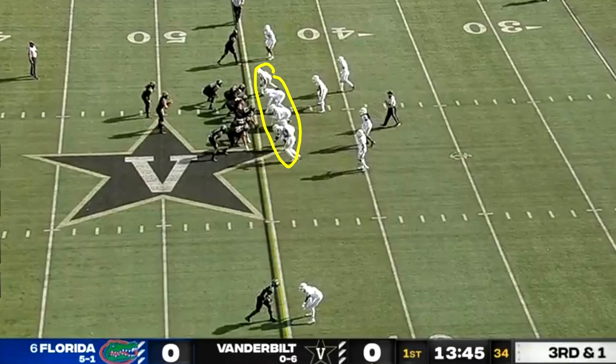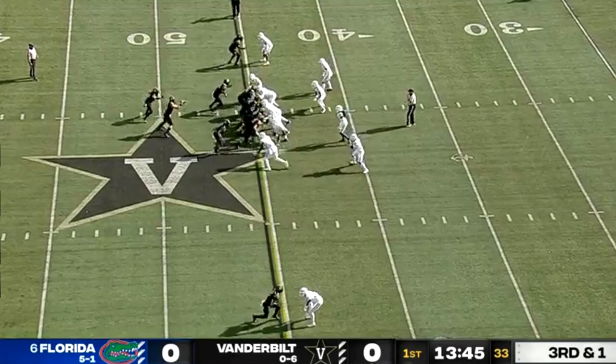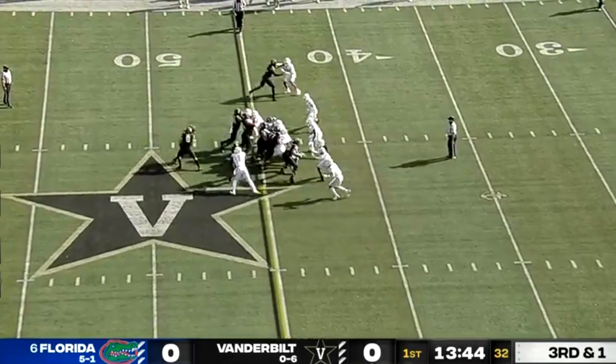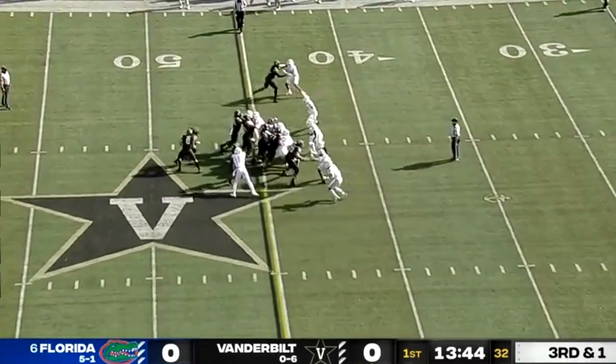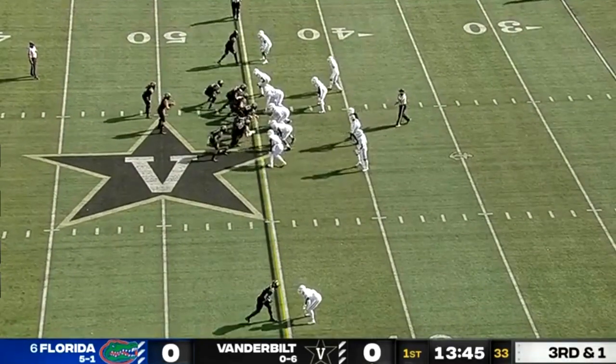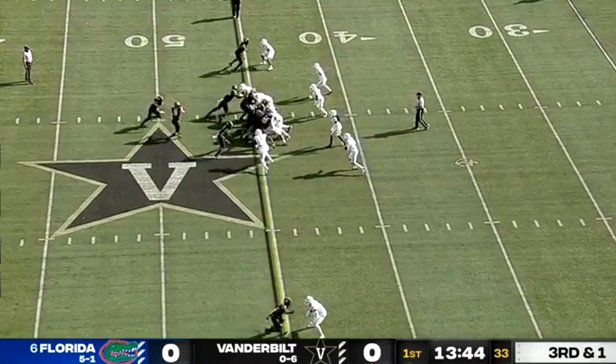Make them do it. Instead, Florida is going to play extremely conservative on this early game 3rd and 1 by leaving 4 guys off the line of scrimmage, making it nearly impossible for them to stop what Vanderbilt's about to do. It would take a heroic effort for the defensive line to stop this. There's just not enough bodies on the line of scrimmage. You cannot count on 5 guys on the line to take on 7 and win that battle enough times.